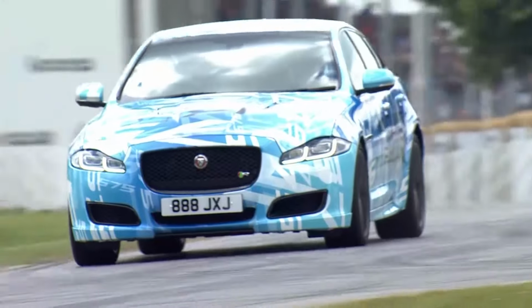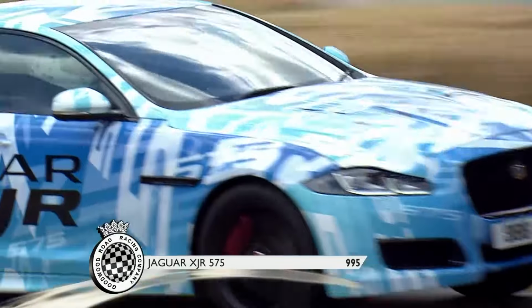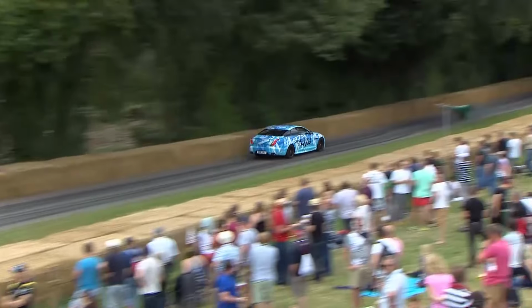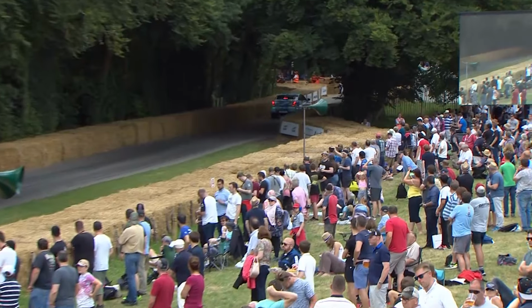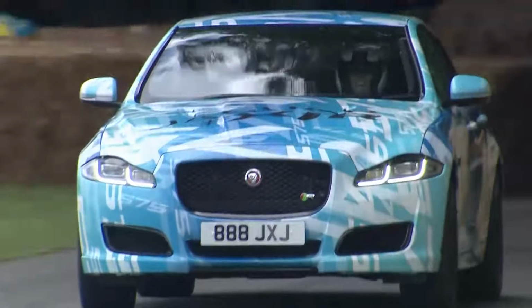Jaguar. Yeah, a couple of fast Jaguars on the hill. This is the second one, it's the XJR. Take a comfy limousine and make it go. Yeah, it certainly does go. It does, yeah. I probably know of no more entertaining large luxury car to drive than an XJR, I would say. Supercharged 5.7-litre V8. Yeah.